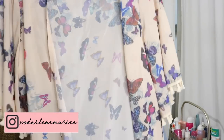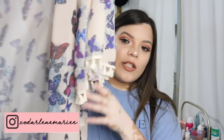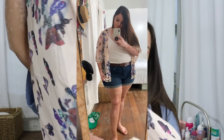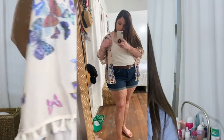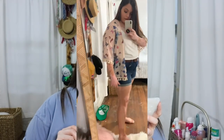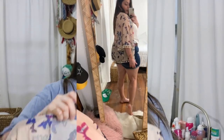I really like the pattern. I like the color. I love the butterflies on here. I love the fringe detail of this kimono. I'm not a fan of the material. I mean, it looks really nice. It fits okay. This kimono, I got the size 1XL, and it was only $8.80.